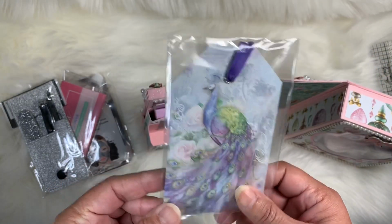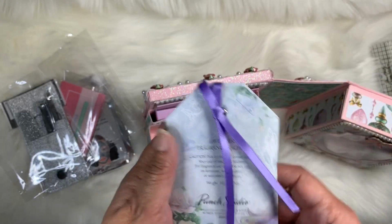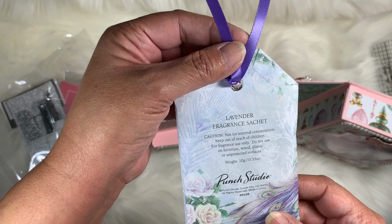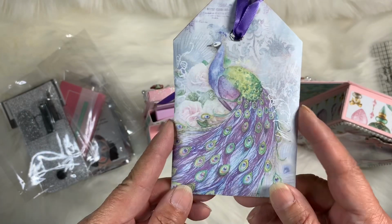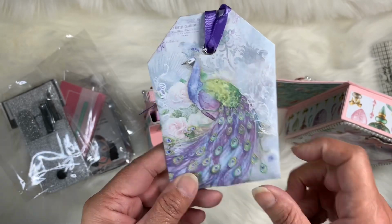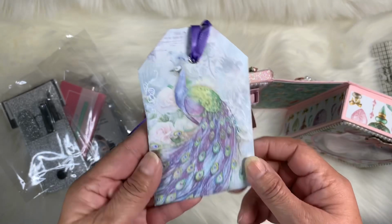Okay, I took it out of the package so it didn't make so much noise. So this is a lavender fragrance sachet. Gosh, it smells so good. And look at the paper, guys. Even after the smell good is gone, we can still use this. Just trim it out and use it as a tag.